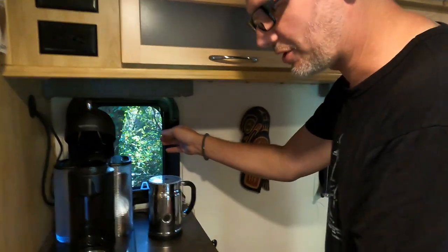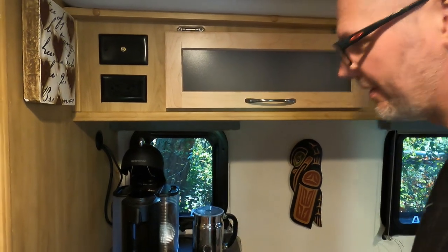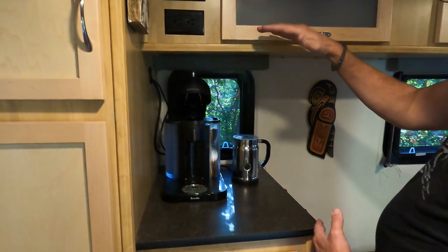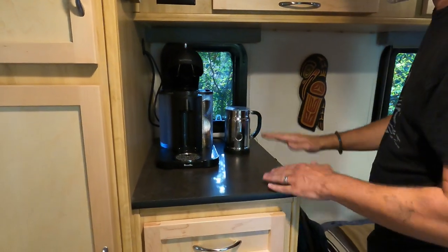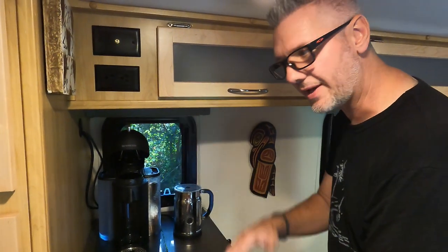This is the optional window I talked about before from the outside. You can order these with extra high drawers. So we just wanted to have this space for our coffee machine, and then with this extra window for this little bit of extra light.